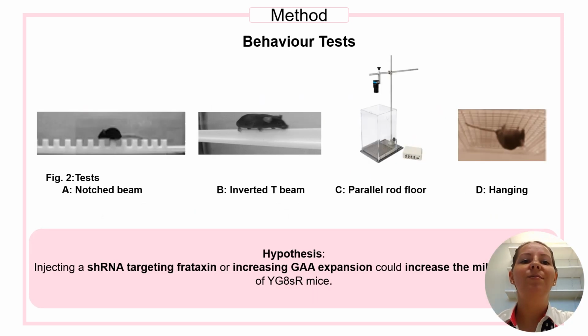We evaluated the movement coordination of both mouse models with 4 tests: crossing a notched beam, an inverted T-beam, walking on a parallel rod floor, and hanging to an upside-down grid. The notched beam is easier for mice than the inverted T-beam test. Mice with impaired movement coordination showed difficulty crossing the inverted T-beam with all 4 limbs on the top beam. In fact, impaired mice make many footfalls by walking on the lower part of the beam instead of the top one, with a specific gait which Friedreich ataxia mice develop slowly with time.